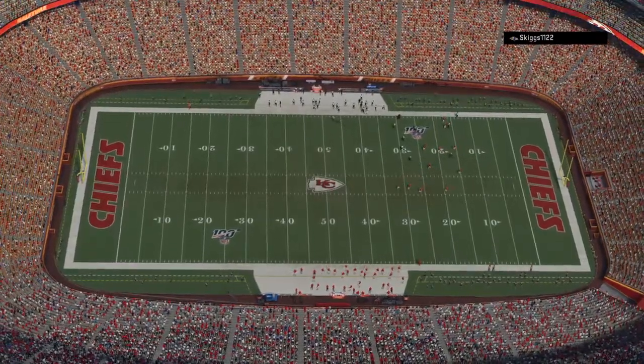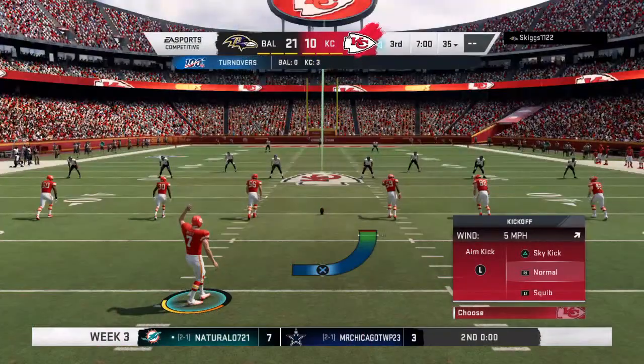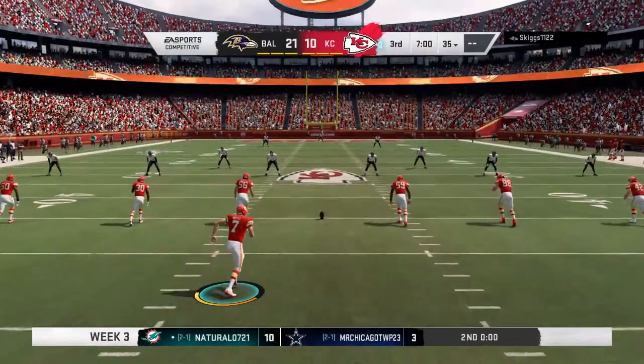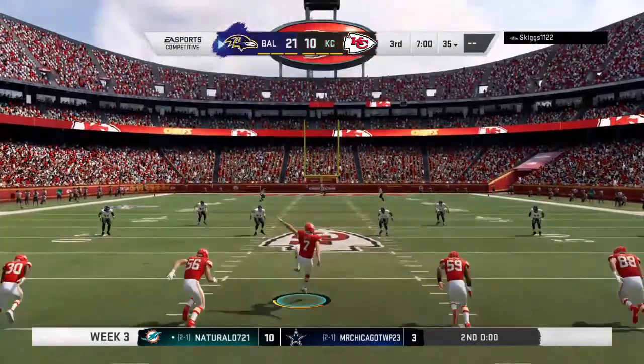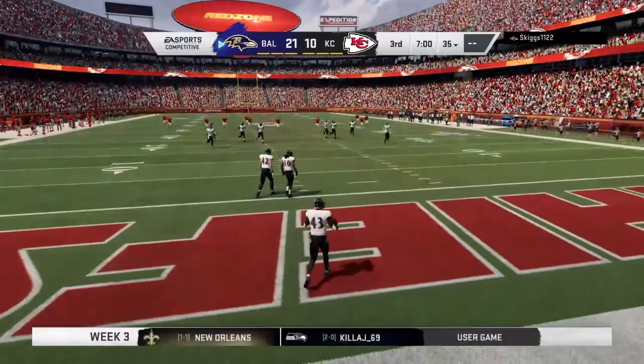So we have reached halftime here in an 11-point contest as we send you down to Orlando where Jonathan Coachman has our EA Sports halftime report. Coach, the Ravens ready to receive it, and they've got the lead as well as we resume play in the second half.